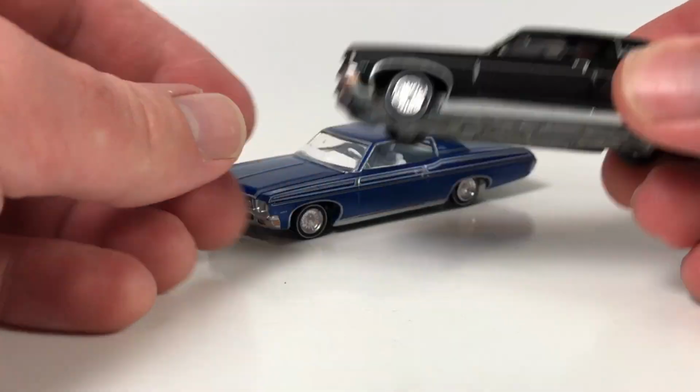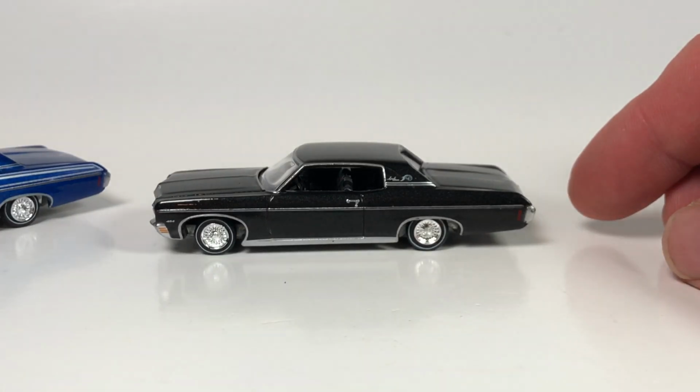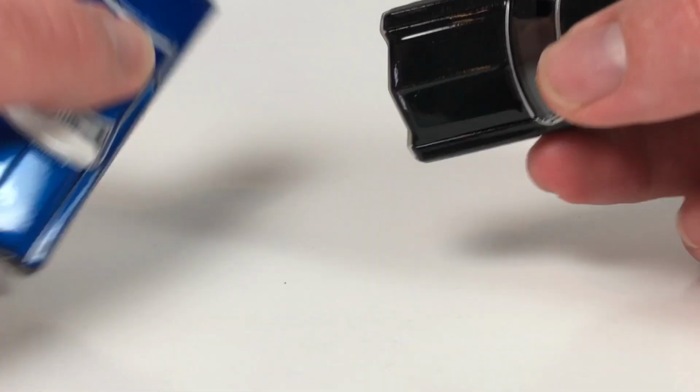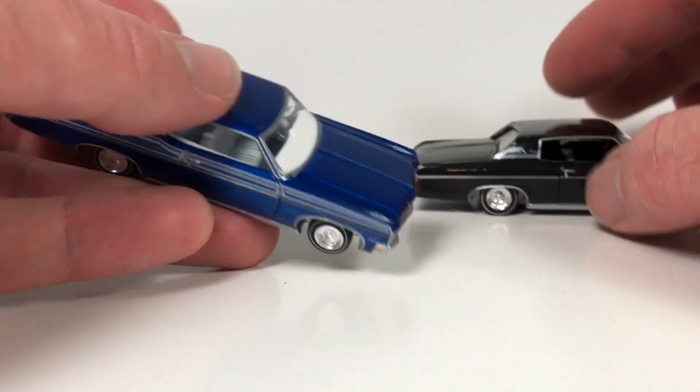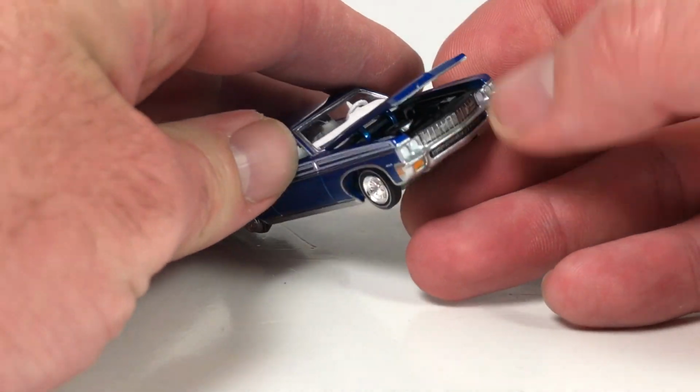Basically, they didn't really adjust anything except give them the smaller wheels, which gives them sort of a lowered stance. And I think they're cool. Maybe they put out too many of them right away.